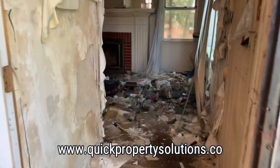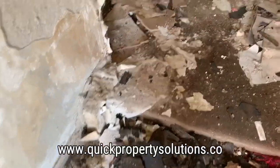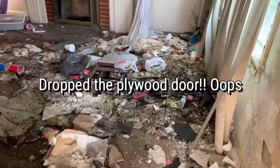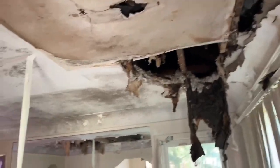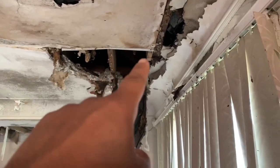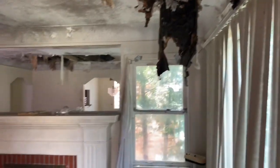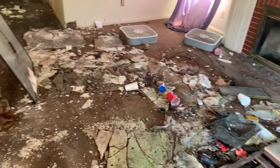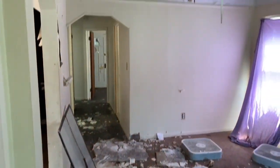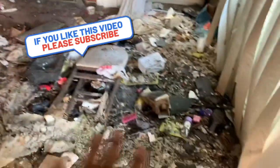Okay, here we are. It's not pretty, but it's workable. That was from the upstairs, like we said before. The decking on the roof had rotted, and water was getting into the house. It's worse than it looks. You'd be surprised what demo and clean out will do. So we're demoing all this. All this gotta go, obviously.